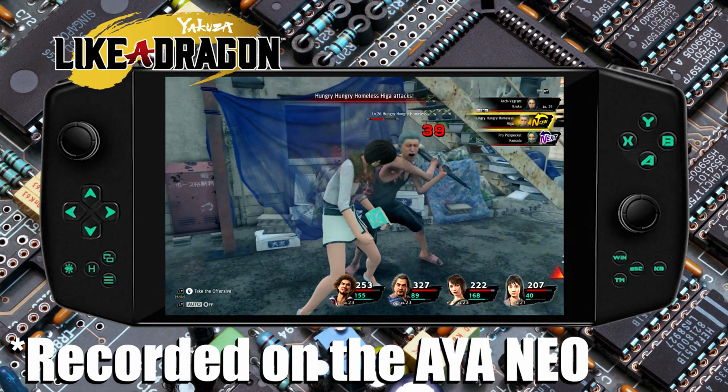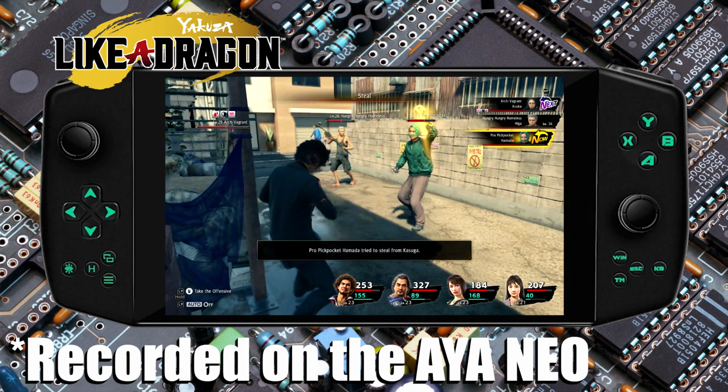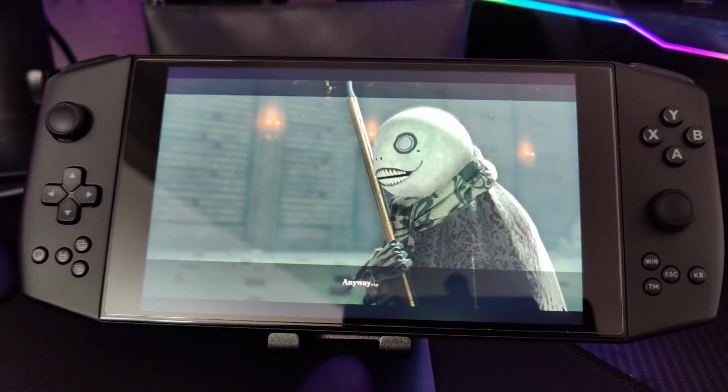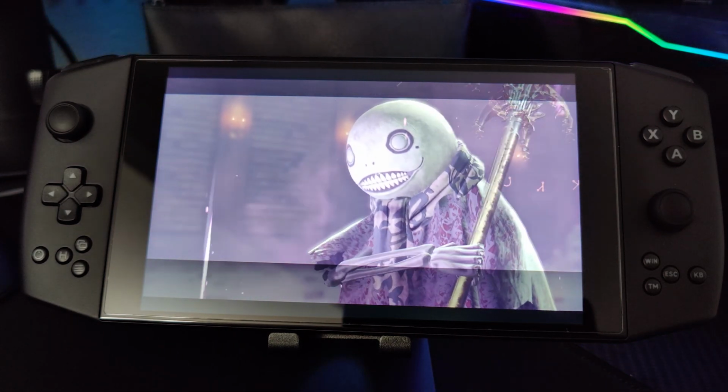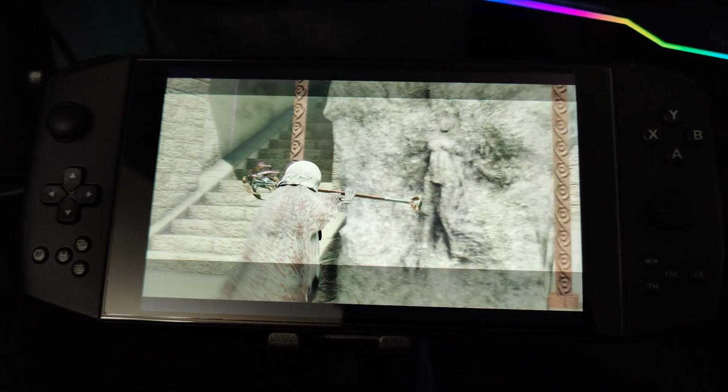Well, the Neo allows me to slowly slice away at its content, even if I'm having trouble getting it to work in full screen. Maybe I'll finally finish the ultimate ending for Nier Replicant. Yeah, right. Or even take a stab at replaying Fallout 4 as a bad dude. Heck, I'm downloading Monster Hunter World as we speak.